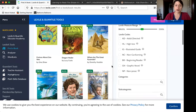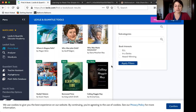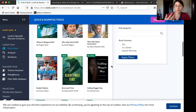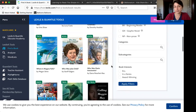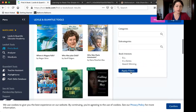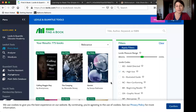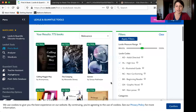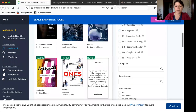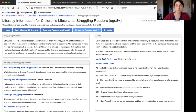So I'm getting some Where Are books, some Who Was books. And basically, you just want them to look appropriate to that 7th grader. You don't want them to be too babyish. And what's wonderful is I can also add this extra filter, high-low. And now the books that I am given look even more intriguing to a teenager. And if I hover over the covers, they're going to give me a summary. So that's a great way to use the Lexile.